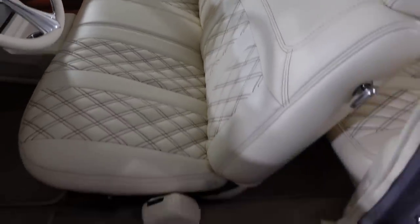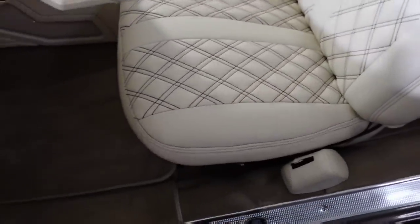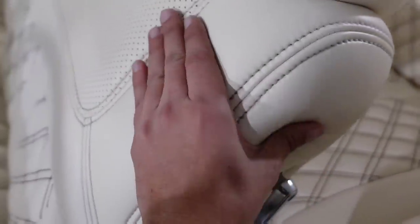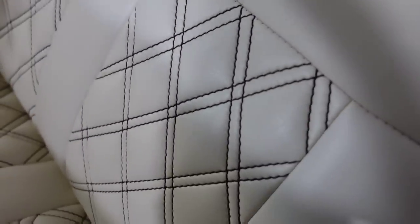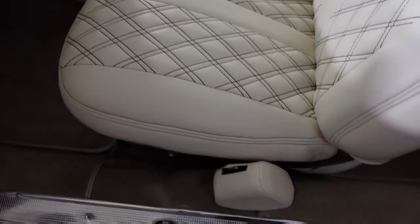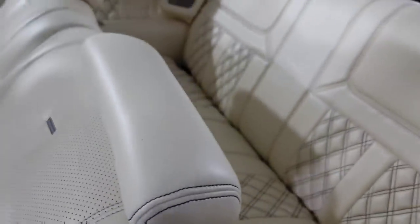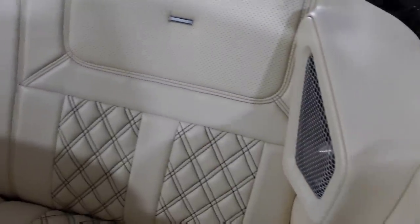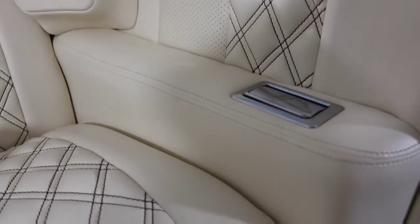So got the seats. Got them reupholstered with new foam so we can make them nice and thick. Ultra leather again with the perf, double diamond. Everything wrapped. Now we go to the back. Custom speaker pods. The window switch, trigger lighter.